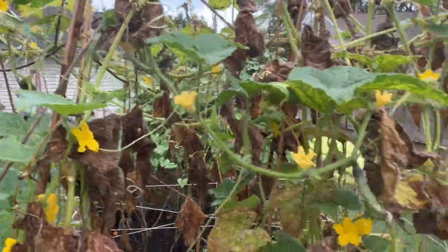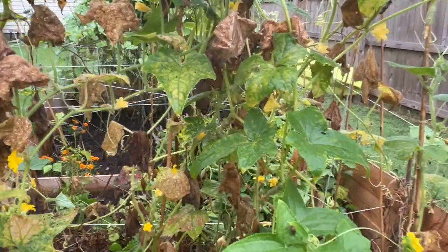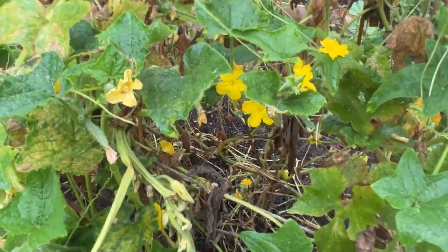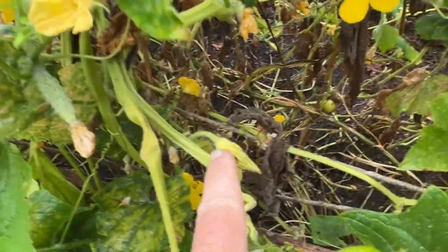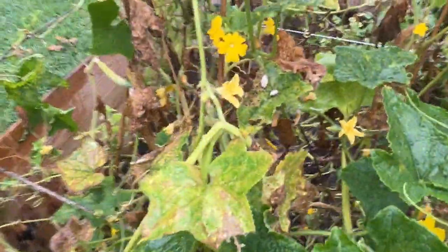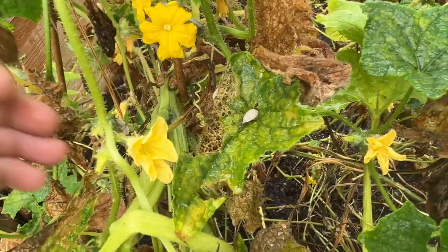Lots of bees still, which is good. The more we can give them to pollinate, the better off. But yeah, there's still good stuff happening here. So I'm still hopeful. The squash is pretty much finished. I got a total of 8 squashes.